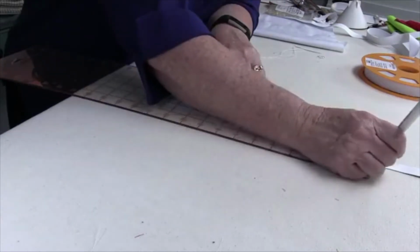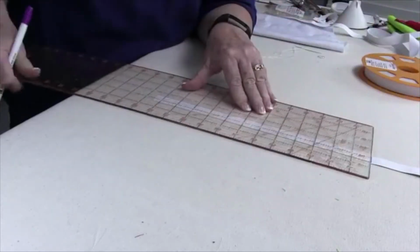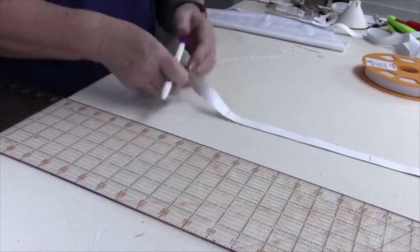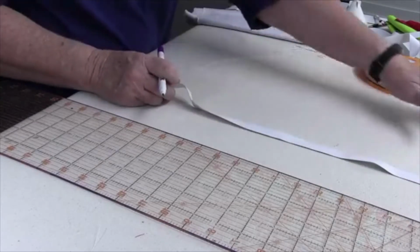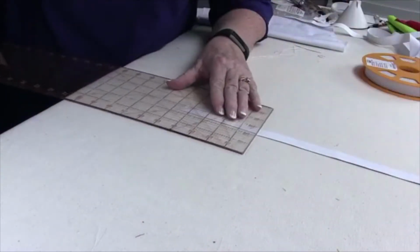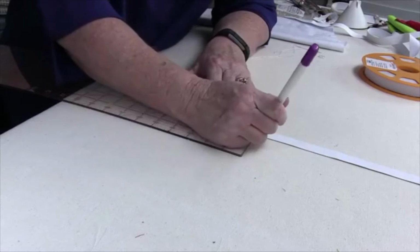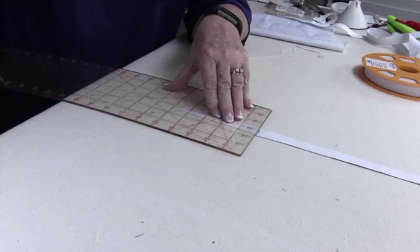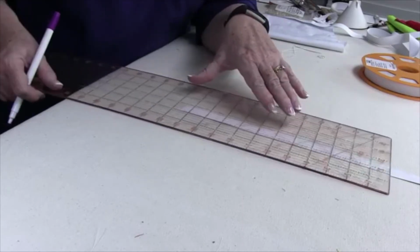And then you're just going to keep going up the length of this tape and marking for the ring placement the same as you did on your shade. And I just marked the wrong side. I turned it over by accident. Okay, so I'm going to go back here. And here's 4.5. And I'm going to draw a line straight across. And then I'm going to go up to my 12.5.